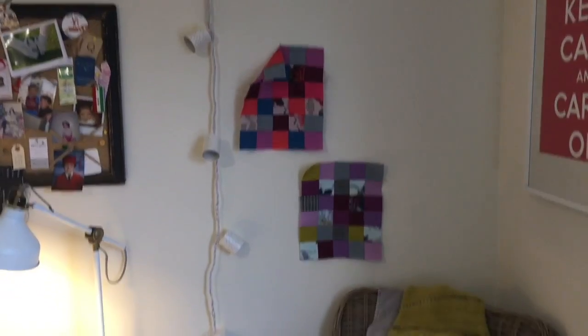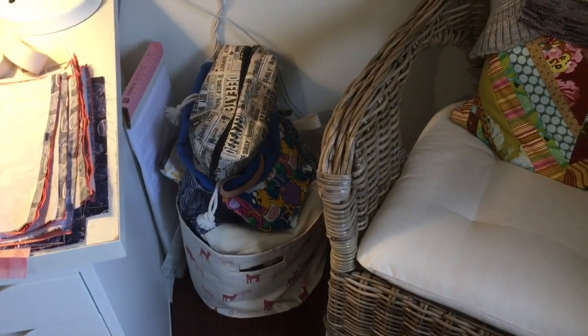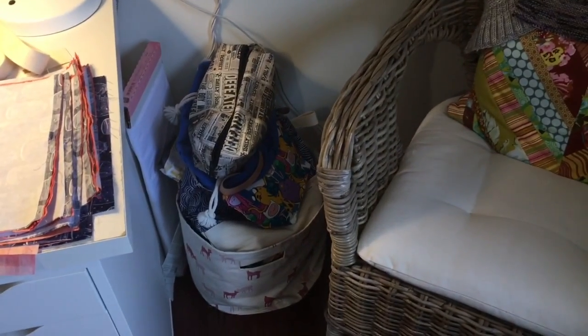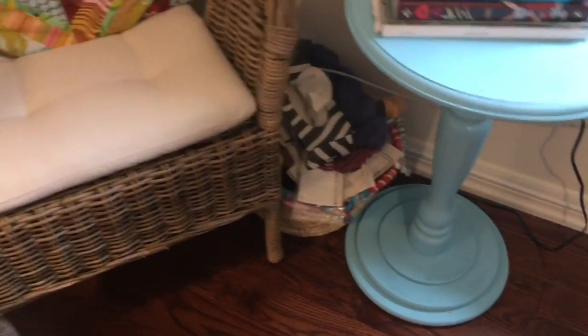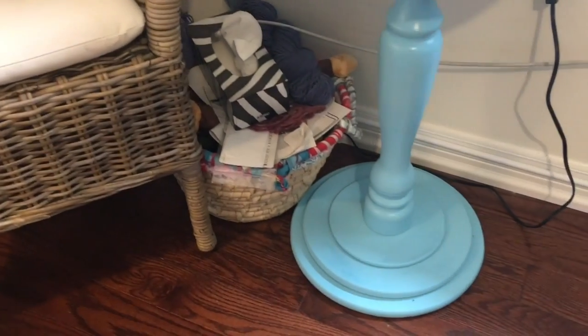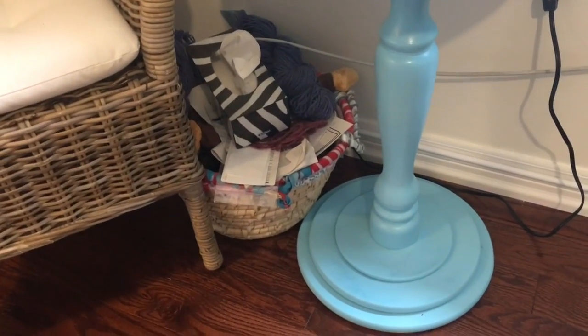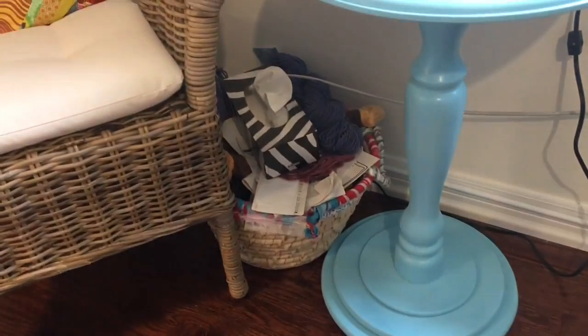I've got some little quilt panels on the wall that I've been working on. And over here is a big basket where I keep all of my project bags, mostly empty. A couple of them might have something in there. Over here is a basket of junk that I need to go through. So some stuffed animals that need sewing, random papers that I didn't know what to do with. That's my little junk pile.